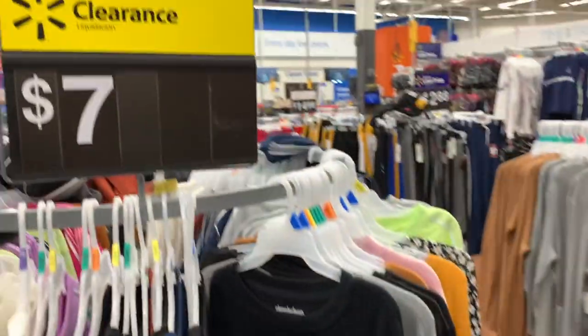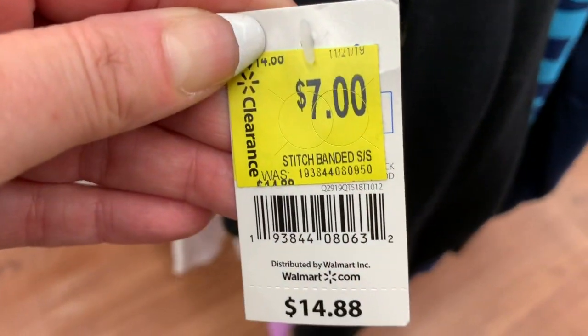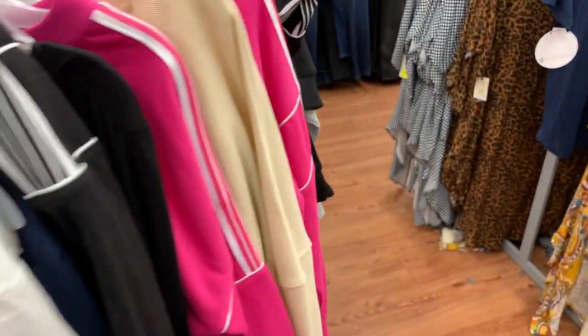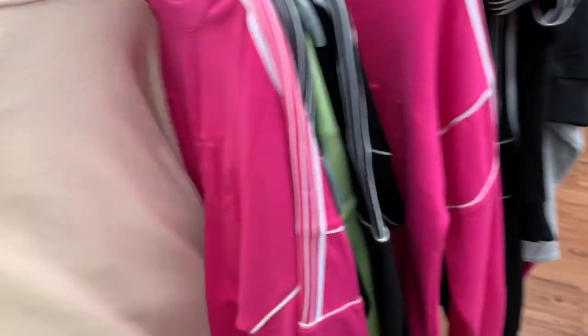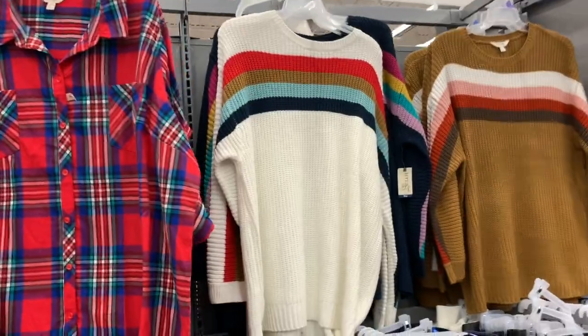There's your outfit. And chances are you probably already have the pants. Okay, you guys, we have some $7 clearance, and most of it looks like SpongeBob. SpongeBob, you guys. Little crop sweatshirts. I thought I was gonna mostly be dealing with plus size over here, but I'm seeing all sizes. $7. These are all the little crop sweatshirts. This is a plus size one for $7. But again, you guys remember to scan because it is probably much lower.